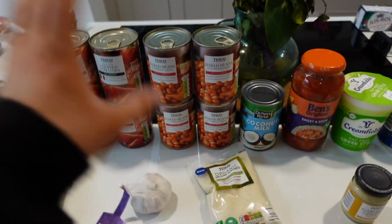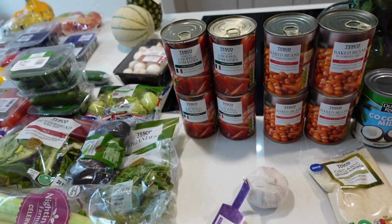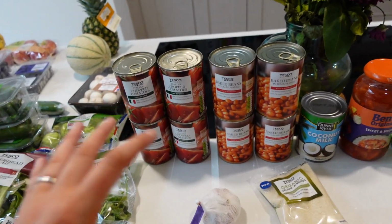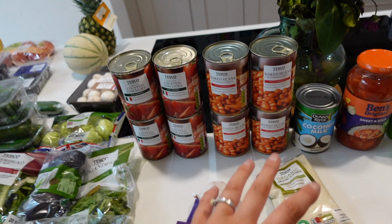Store cupboardy bits. We'd run out of beans and we've run out of chopped tomatoes. And I know I say this every week, but it is honestly crazy to me how much more we need of stuff these days.